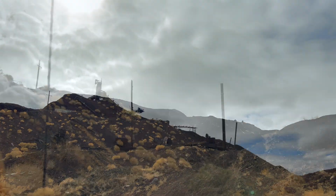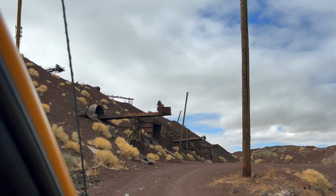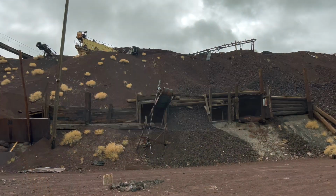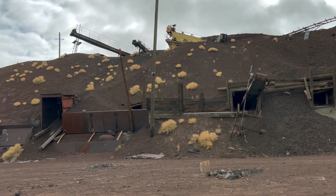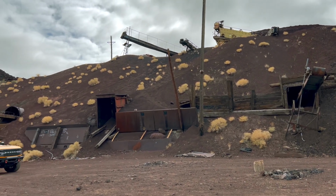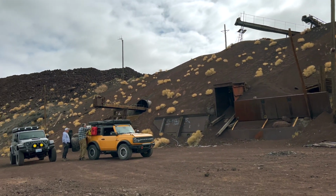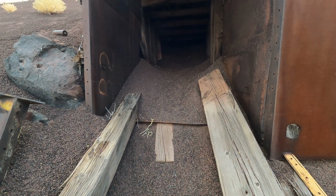Next, we reached the Aiken Cinder mine. This mine was operated much more recently, from 1948 until 1990. It produced volcanic cinder that was used in construction projects and, most famously, the Las Vegas Strip. When it closed, they essentially left everything behind. Tractors, diesel engines, massive conveyor belts, shakers, weigh stations, you name it.